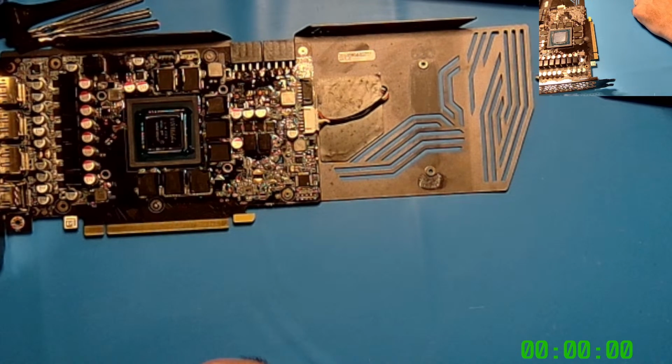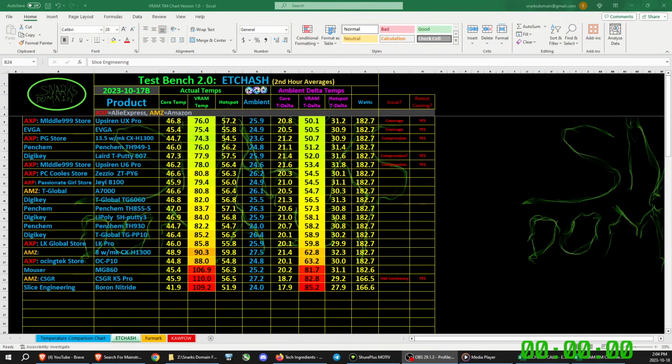I'll just bring the chart up here. Okay, so you're asking about the hotspot and GPU temperature. So here we've got in this column hotspot, and GPU temperature. So it's 10 degrees Celsius difference there, and this is in a non-core intensive test apparatus or method.